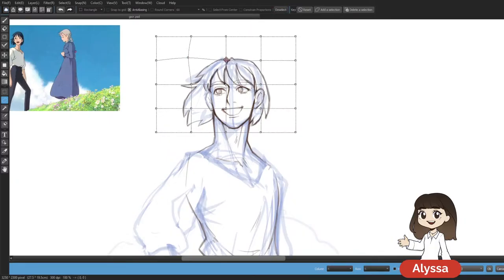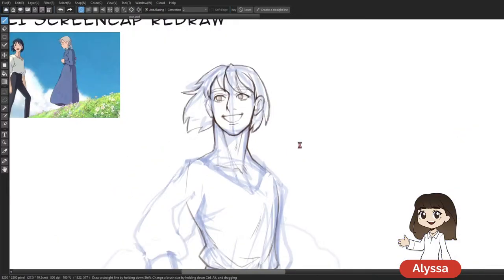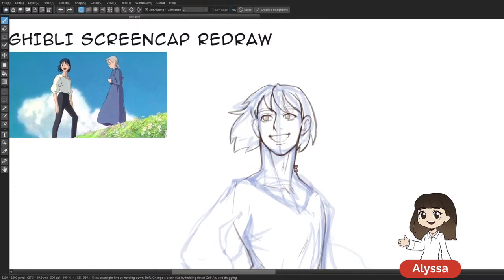Whenever I look at Howl's hairstyle, I can't not think of He-Man. I try not to, but fun fact, that's what I think about when I draw this hairstyle.